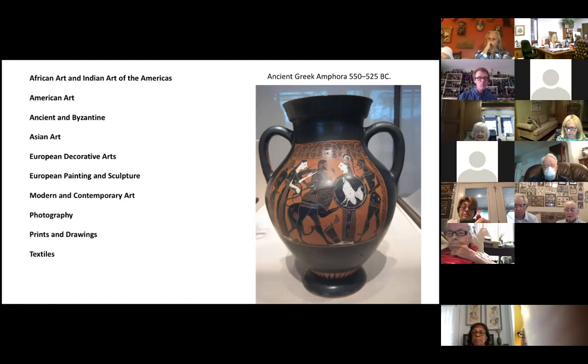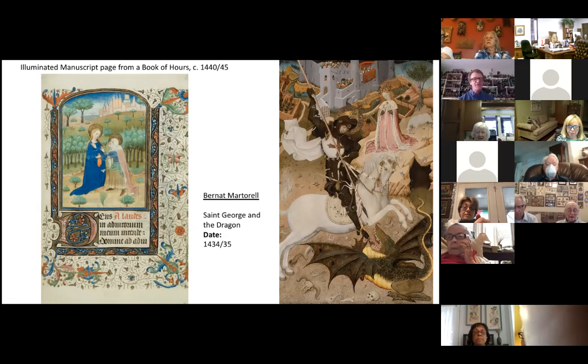They actually have a few pieces from the Middle Ages as well, including pieces from an illuminated manuscript, the Book of Hours, one of the many Book of Hours that are out there. And we also have this painting, Burnett Martel. And if nothing else, if you just look at this, Burnett Martel is from Spain. The illuminated Book of Hours is from Northern Europe. Look at the amount of variation that actually exists within medieval art.